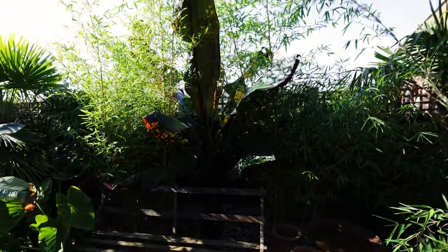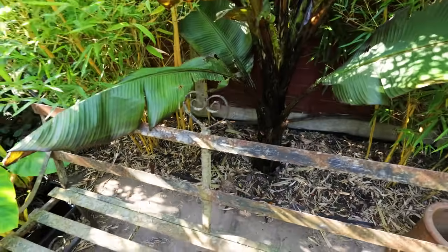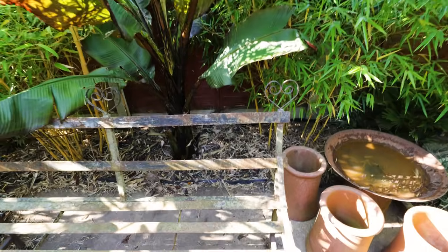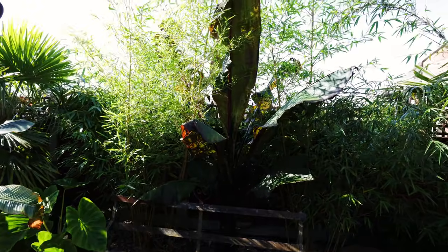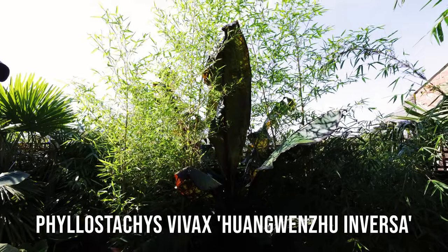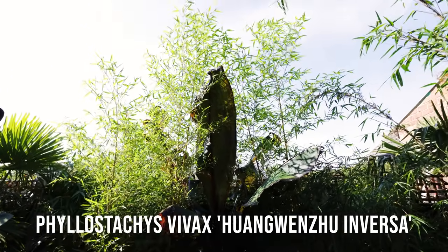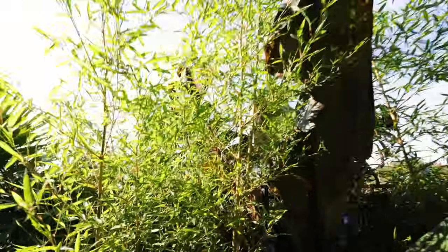This is the area of planting that I carried out this spring. Don't know if you remember, but essentially this was a narrow border. I chopped the concrete base back to give me a little bit more width. In it, I've installed two of these Phyllostachys vivax 'Huangwenzhu' inversa bamboo, which are a massive yellow and green striped beauty. A bit of a mouthful, but well worth growing.